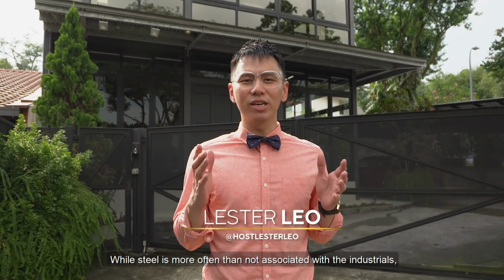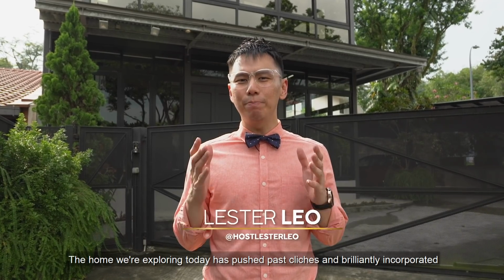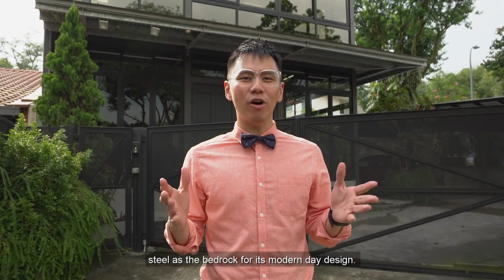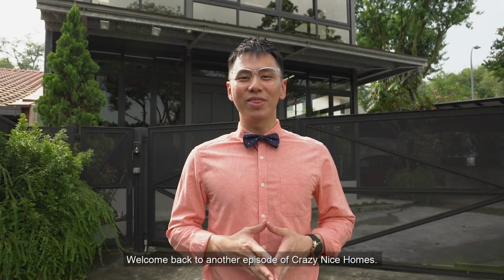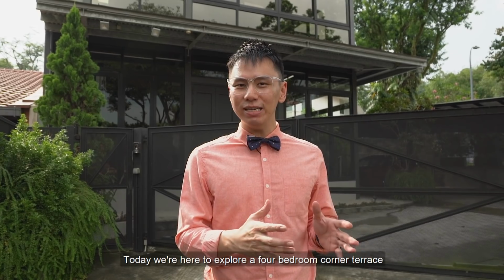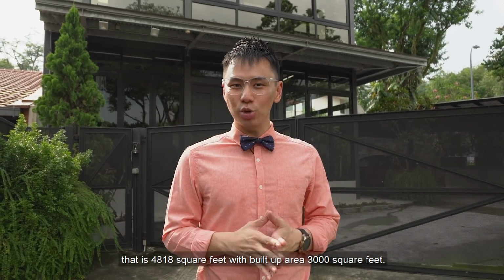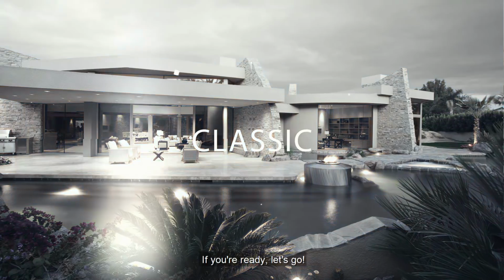While steel is more often than not associated with the industrials, the home we are exploring today has pushed past cliches and brilliantly incorporated steel as the bedrock for its modern-day design. Welcome back to another episode of Crazy Nice Homes. Today we're here to explore a 4-bedroom corner terrace that is 4,818 square feet with a built-up area of 3,000 square feet. If you're ready, let's go!